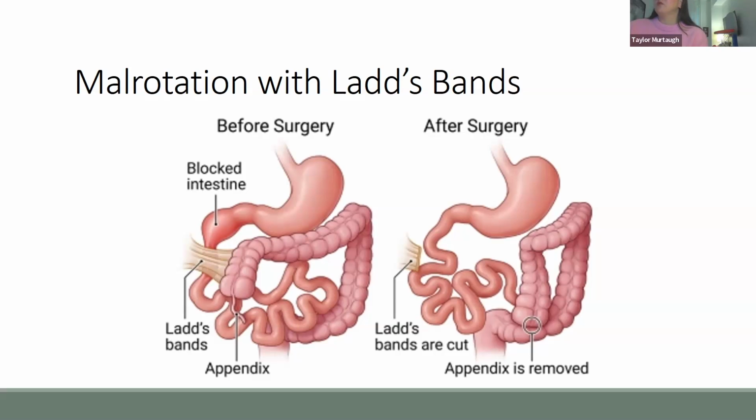So patients with malrotation, mostly by the age of 1, 30% of them will present to the emergency room or to medical care. Before 1 year, about 58% of them will present, and before 5 years, about 75% of them will present. It's important to note that more than 50% of patients with intestinal malrotation have another associated anomaly. So most commonly congenital diaphragmatic hernia, congenital heart disease, or omphalocele. So it's just important to be aware that they can have other complications as well.